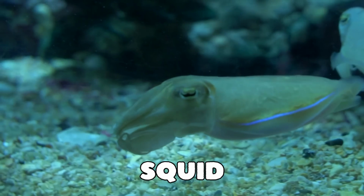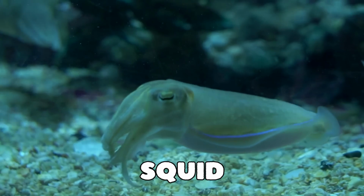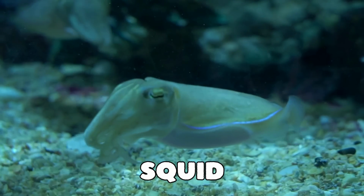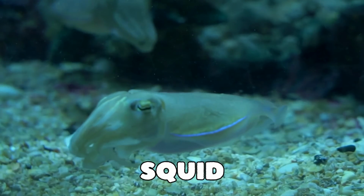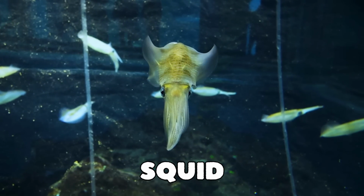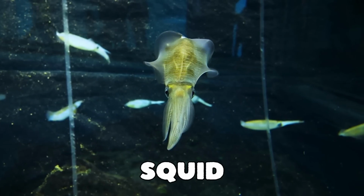Here comes the squid. Squids are amazing sea animals with soft bodies and 10 tentacles. They can squirt ink to escape predators and change color to blend in with their surroundings. Squids are fast swimmers and enjoy eating fish and shrimp.